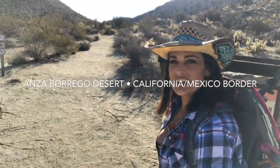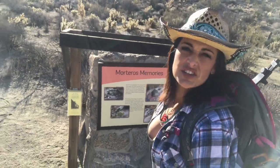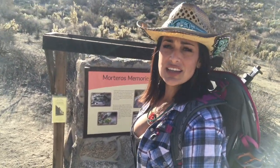I'm in the Anza Desert, and I'm at this lovely little kiosk, little trail. It is a trail that takes you to a village site, and clearly this must have been a high traffic area, so the Park Service decided they needed to manage this site.